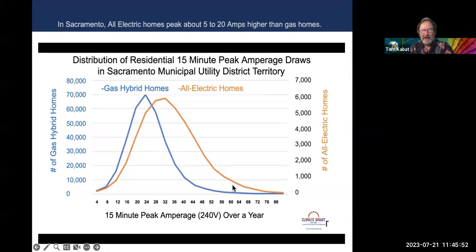Here's a little study of a couple thousand homes. Let's see, what is this? I guess it's almost 100,000 homes in SMUD territory, but the blue homes are the regular gas hybrid homes, the way yours might be now, that use gas and electricity. And the bottom axis is number of amps peak, 15-minute draw. So even a tighter peak, seeing where that peak is. And comparing the gas homes to the all-electric homes, the all-electric homes used somewhere around 5 more amps to 20 more amps, something like that. And so really it's not that much in real peak usage.